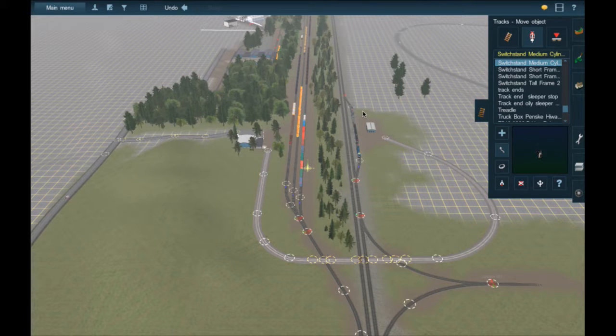But it depends on your building style. I would experiment a little bit if I was you and be like, all right, let's try building a track and then detailing along it. It really depends on what you want to go for. Experiment a little bit, see what you like to do.